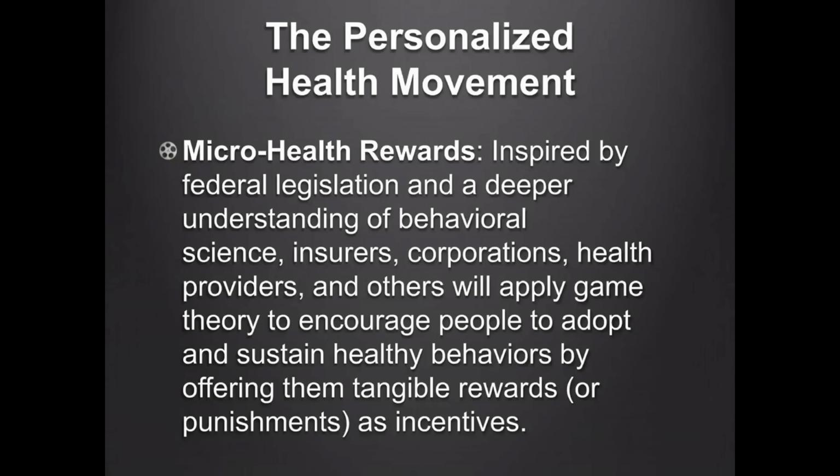Exactly. So researchers and developers were starting to explore different strategies to boost motivation and engagement. One approach that was gaining traction was what they called micro health rewards. Micro health rewards. Okay, tell me more about that. Sure. So it's the idea of using game mechanics and rewards to incentivize healthy behaviors. Imagine earning points or badges for reaching certain goals, like hitting your daily step count or maintaining a healthy weight or something. So it's like turning healthy living into a game.